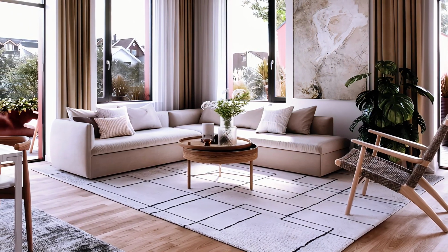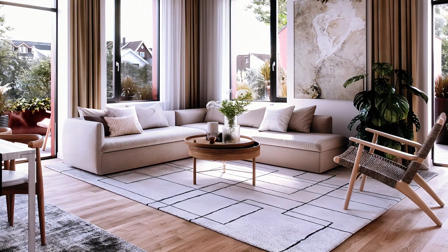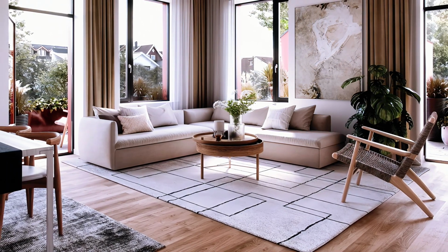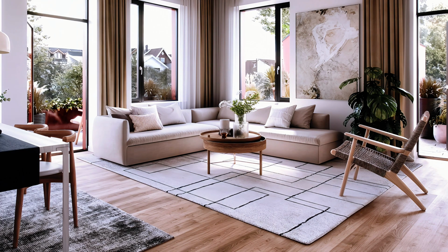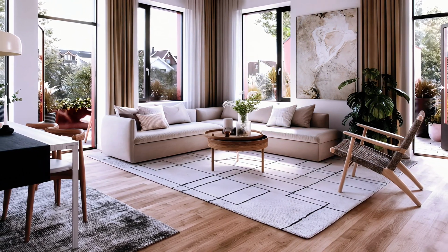A lightweight wood chair and a round coffee table provide additional sitting and surface space. A large potted plant near one of the glass doors brings some greenery and freshness to the room. A large painting on the wall above the sofa adds some artistic flair and personality to the space.